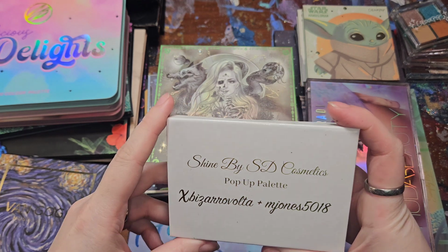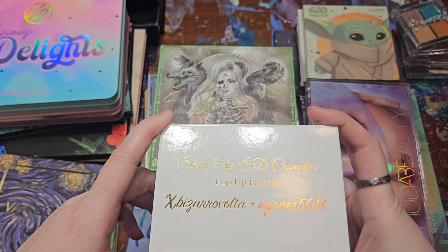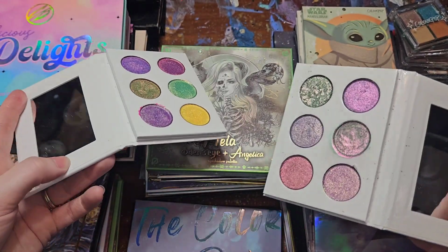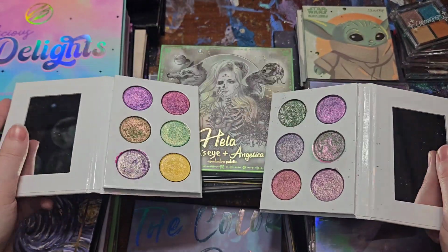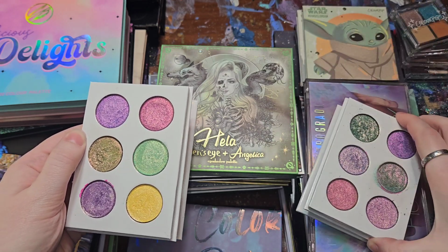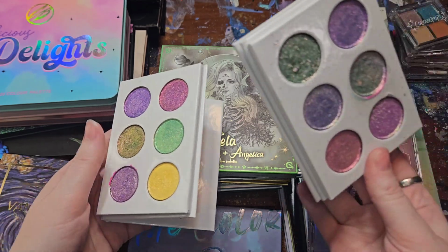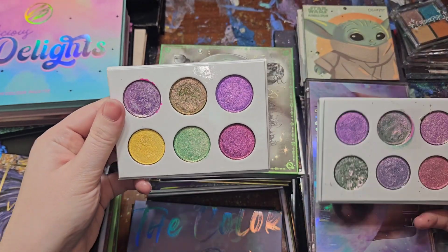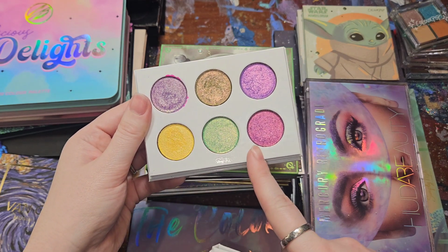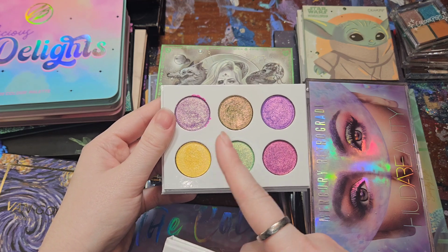Okay, this is a declutter. These are the Shine by SD, X Bizarre Volta and M Jones 5018 collab. These are 12 multi-chromes, but these aren't really multi-chromes. And I've had these for a couple of years now. I don't use them. I don't remember to reach for them. And as far as this palette goes, I don't like any of these. These are not multi-chromes. And they're not a very good shimmer formula.